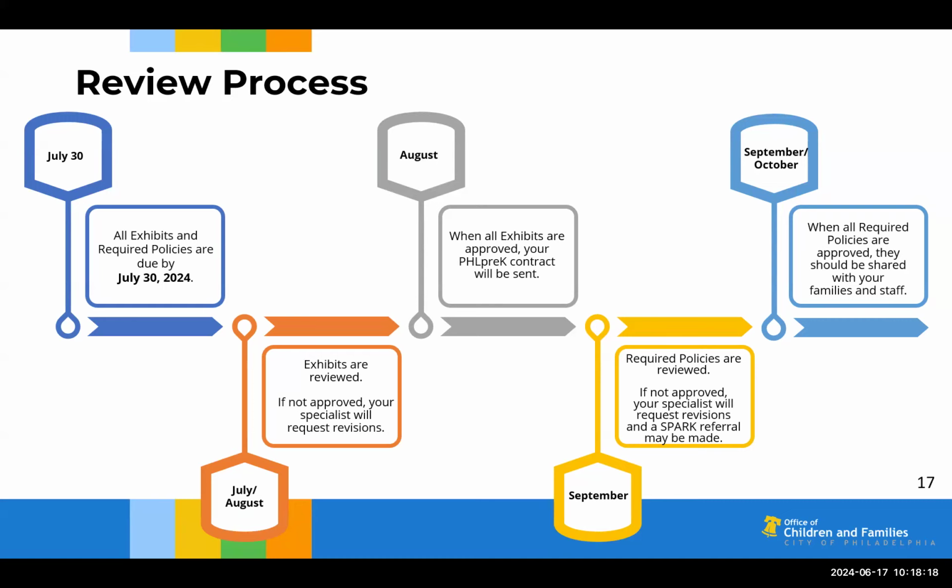If they're not approved, the specialist will follow up with the provider directly and request revisions. Then hopefully those are all approved in August. The contracts team will send out the contract that will be signed, and will let the provider services team know when that's complete. After that's complete, then the provider services team will go on to review the required policies.